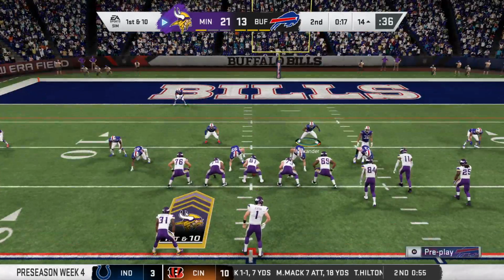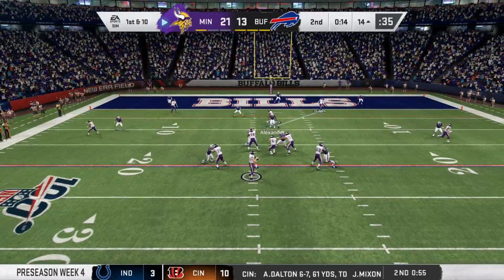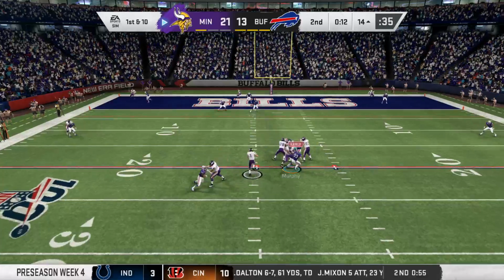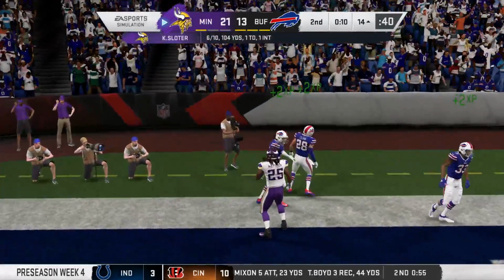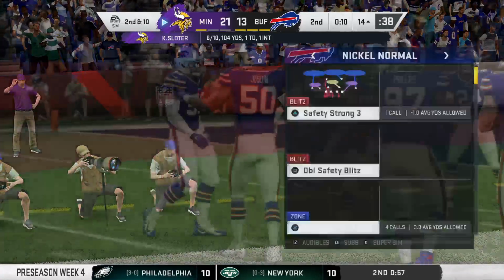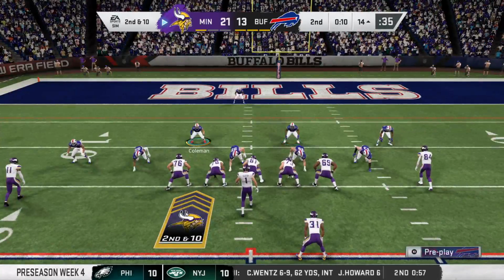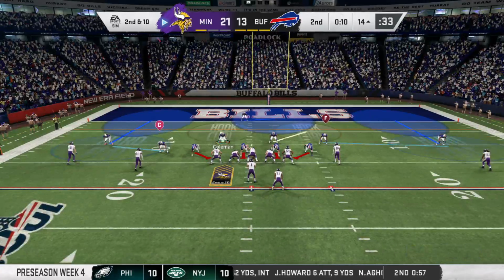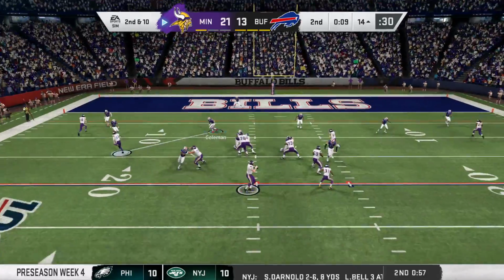Tight ends right. Inside the red zone here, they'll look to throw. To the end zone, but it's incomplete. So they'll come up after the incompletion for second down. It's going to be a long day, offense. 2nd and 10.